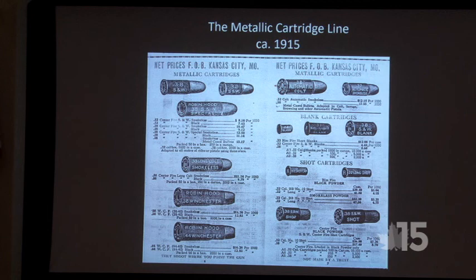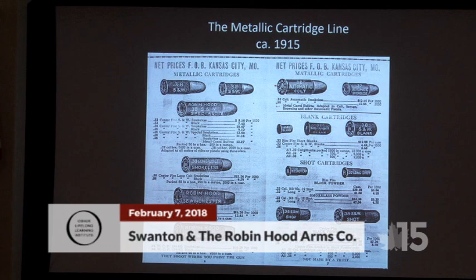So this is the metallic cartridge line around 1915. And all of this was made right in Swanton. Okay? Huge production. And you can see, look at this. Kansas City. So they had distributors all over the United States. They had distributors in Saskatchewan, Manitoba, and New Brunswick, and of course Quebec, St. John, and Nova Scotia, and Mexico City. So, boy, they were all over the place.